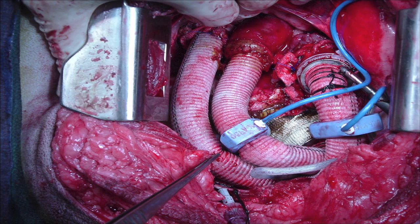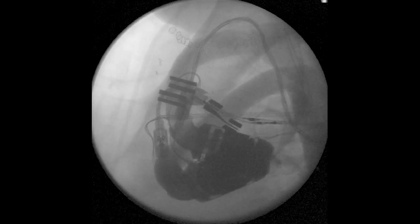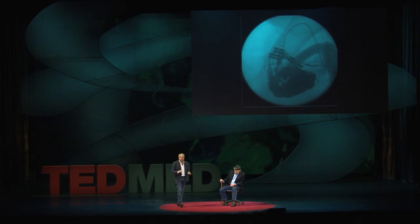And here's an x-ray, here's one of the pumps, here's the other. So we're injecting dye in the veins. You see it going out through the pulmonary artery, coming back to the left side of the heart, and going out through the aorta. So this is a whole heart replacement device with only two moving parts.